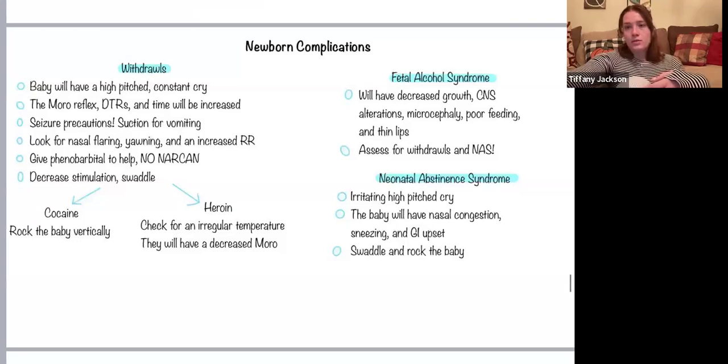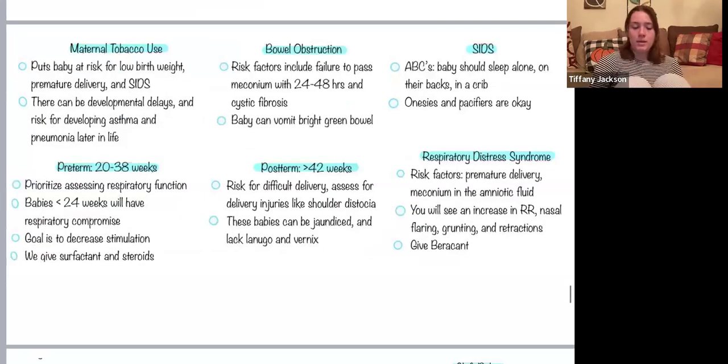For moms that use tobacco during pregnancy, it puts baby at risk for low birth weight and sudden infant death syndrome. Bowel obstructions can occur. This is why we're making sure baby passes meconium in that first day or two, because this can indicate bowel obstruction. What can also indicate bowel obstruction is baby might have some bright green vomit.